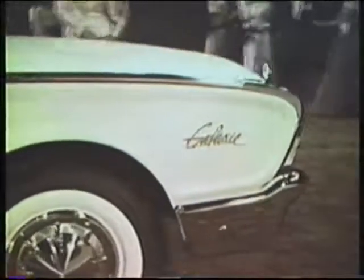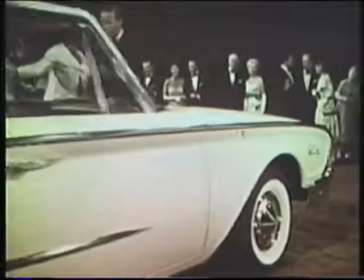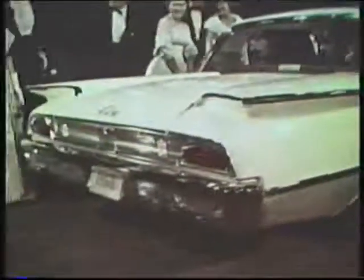Live a wondrous new life in the Fords of a lifetime. The finest new Fords of a lifetime. In a beautiful, wonderful new world of Fords.